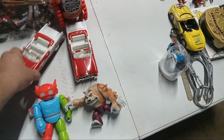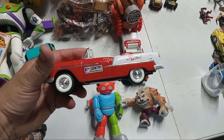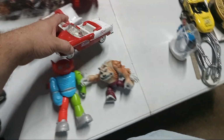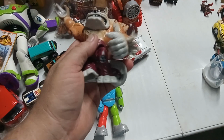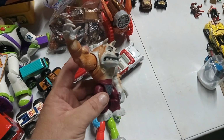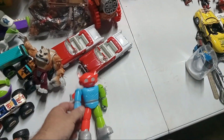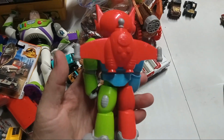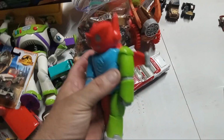I bought a box of stuff. This was in it. These 55s are in there. This newer Ninja Turtle piece was in there. And then this robot's kind of neat. I don't know what he's from. I thought he was cool.